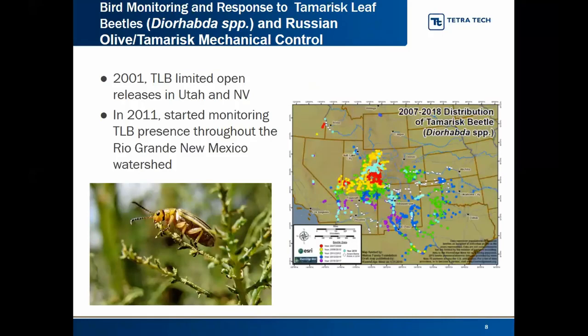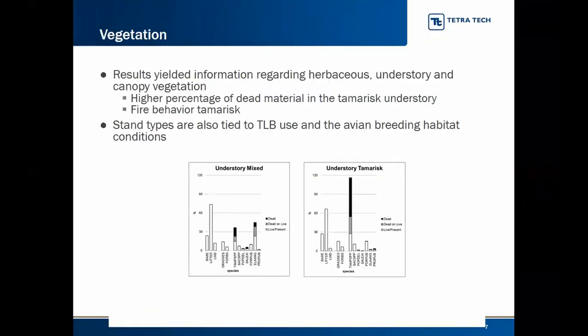So we've already talked about this. This was just to introduce the beetle again and how this was going to look, because we're going to look at biocontrol and removal of Tamarisk and Russian olive and how it affects birds.